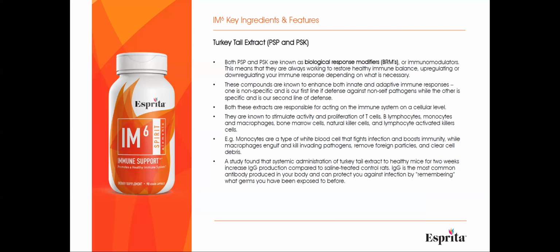If you see images of them, they're like Pac-Man. They're these big blobs, and they come and eat up the pathogen, remove foreign particles, and then clear the cell debris. Every single part of our immune system has a different action, and this particular extract helps to act on many of these actions.